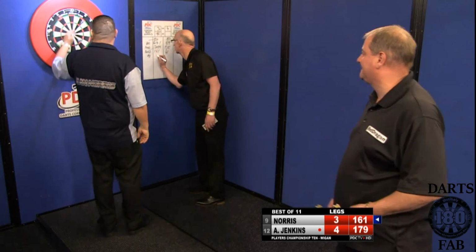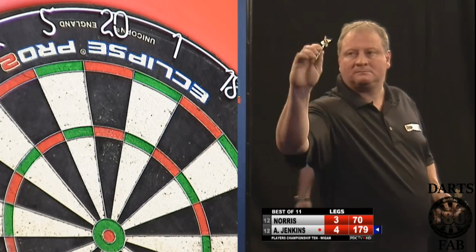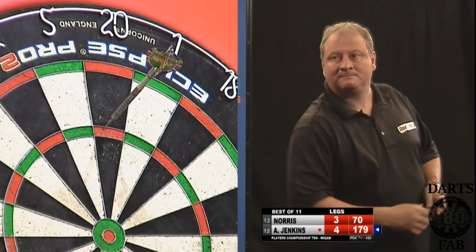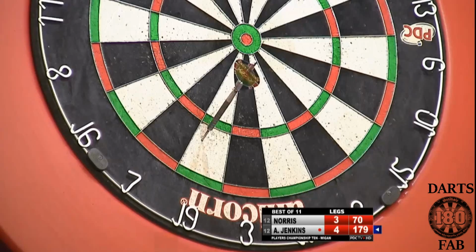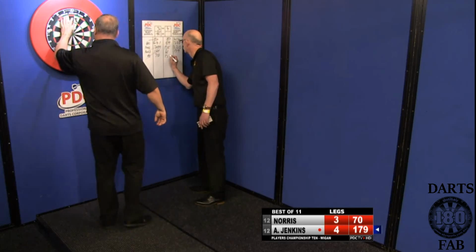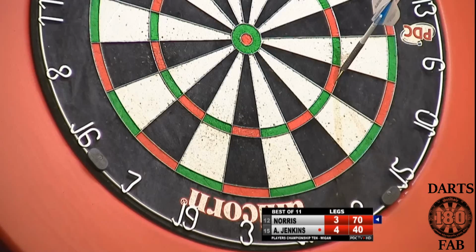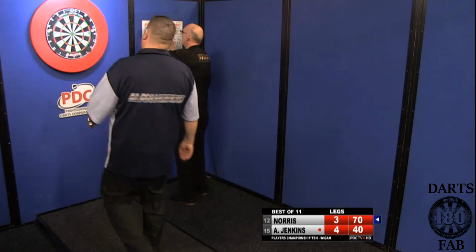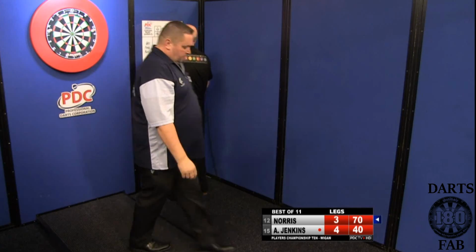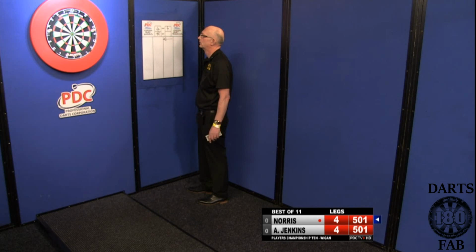Gurney already out today, so it's not going to be him. Norris now is poised to break the Jenkins throw. But he'll probably have to clean this up. Grabs himself 2 darts at double, only needs 1. And the tide may have just turned.